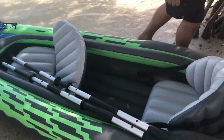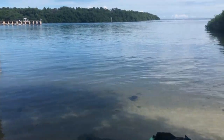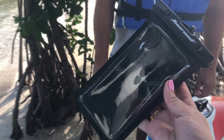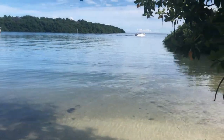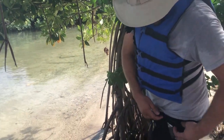We bought this blow up kayak, so we're gonna test it out, heading out into open waters in the Keys. And we're also testing out these waterproof phone pouches. I have mine on, so I don't know if you guys can even hear me or not, but we're gonna test that out too and see if we can get some underwater shots with them, if they actually work, or if our phones are gonna get damaged.